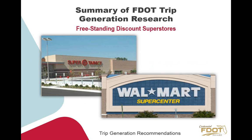Another land use included in the studies was freestanding discount superstores. These are typically your Walmart and Target type stores that sell a wide variety of goods, including clothing, electronics, health and beauty supplies, home goods, and in some cases groceries. Recent Florida and ITE journal studies have shown higher trip generation rates for freestanding discount superstores than those published in ITE's 9th edition as Land Use 813. To try and more accurately predict trips for this land use, FDOT collected data at 20 sites ranging in size from 125,000 square feet to 200,000 square feet throughout Florida in 2010.